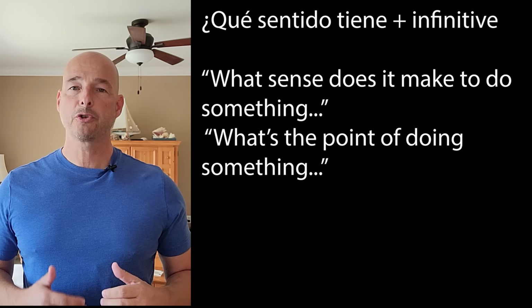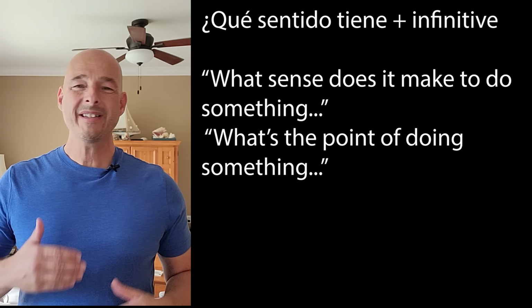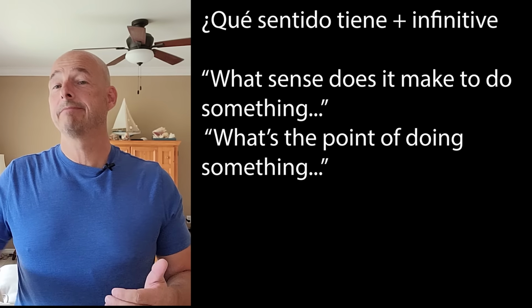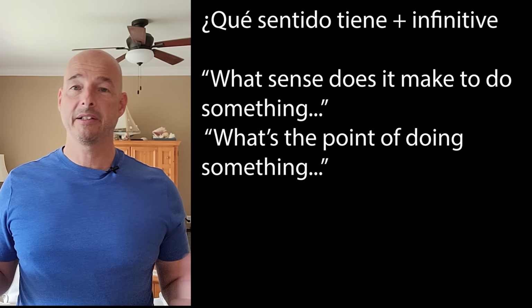This phrase is often translated into English as, what sense does it make to do something? Or what's the point of doing something? Whatever you're dropping in as an infinitive.